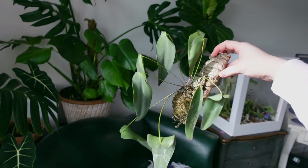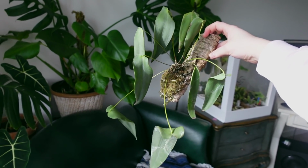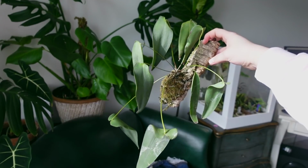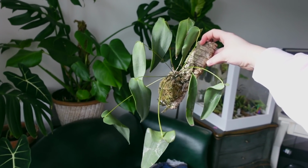I think that we need to roll a little slow-mo of this thing jiggling. Yeah, it really does jiggle. We will get some B-roll for you guys because this plant really needs to have its moment. I love plants that jiggle.